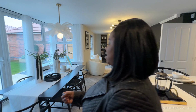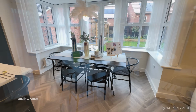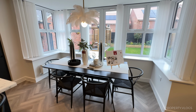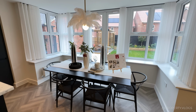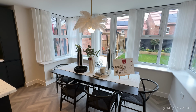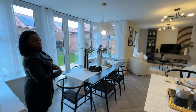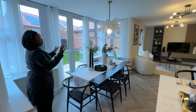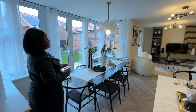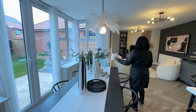I want to talk about this table, actually, this dining nook. So it's a 6-seater. It is quite a long table, so you definitely know you're not going to be short of space. You can definitely fit a 6-seater easily in this area. You can swap out the chairs and put benches to accommodate more people. I wouldn't go with round here. I think round could be too oversized for this space because you can see the proportions are more rectangular. So this formation is perfect.